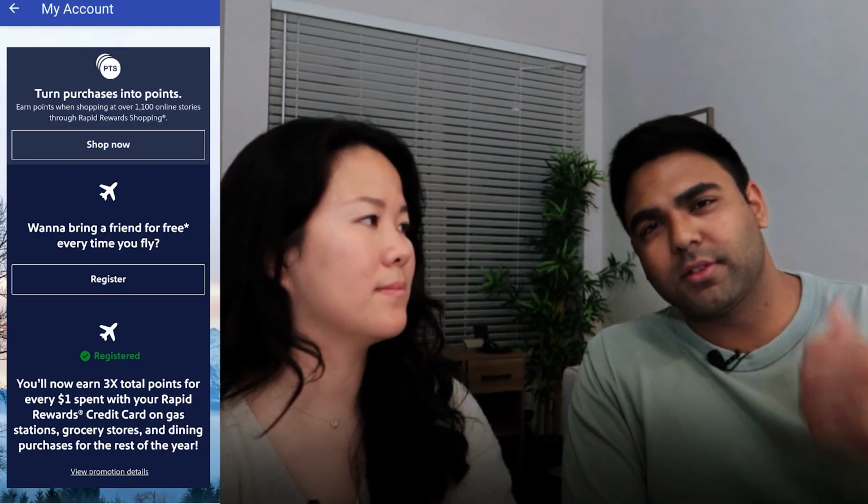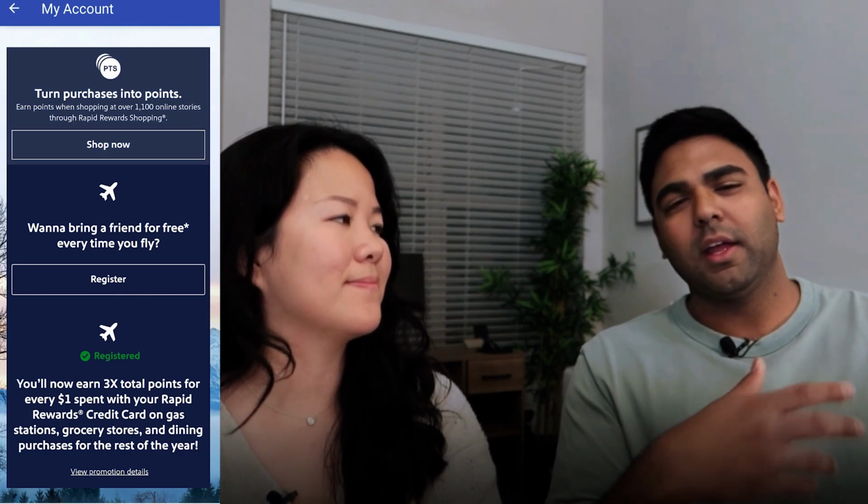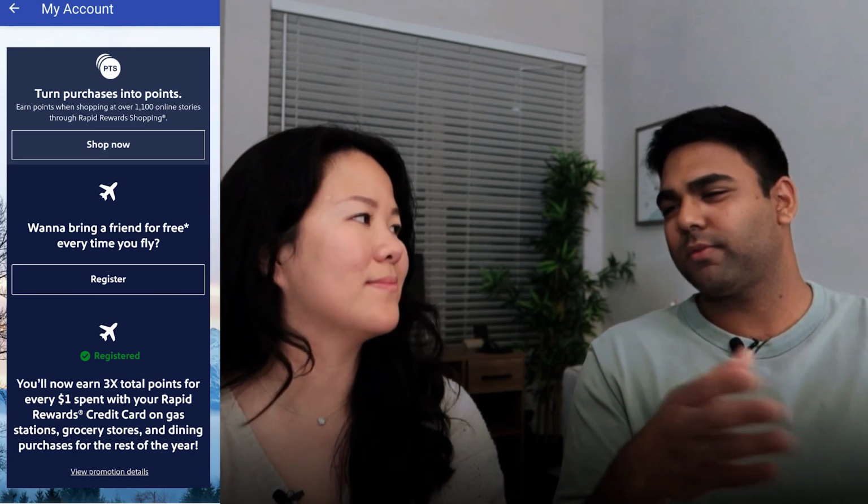For example, I'll put it on screen, I saw a promotion, basically like, hey, enroll in this promotion and get 3x Southwest miles per dollar spent on gas and certain categories for X amount of time. So that's through the Southwest app. Unless you're looking carefully, I don't know if that's obvious. I mean, they'll send you notifications of certain deals that are going on, but I feel like it's easy to not notice them unless you are active on the app itself.